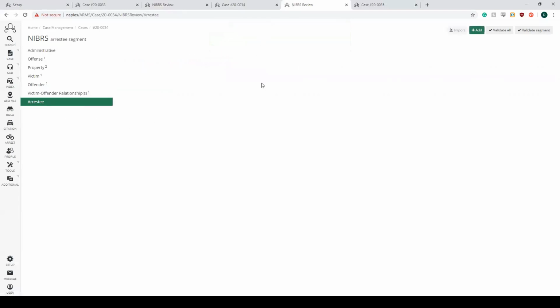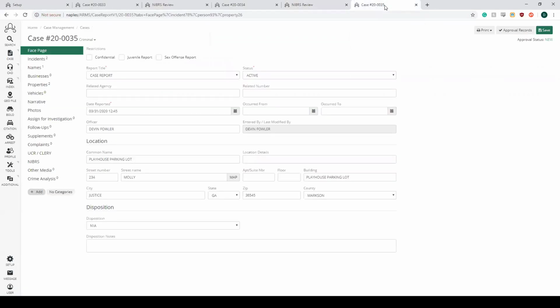All right, no offender, so no arrestee. And we'll come up and hit validate all. All right, no errors found on that one. And finally, we'll move on to the last one. We've got our narcotics and drug paraphernalia case.